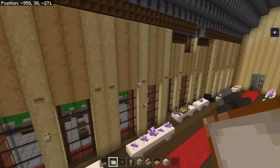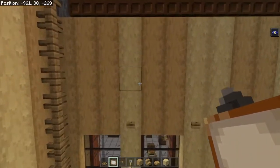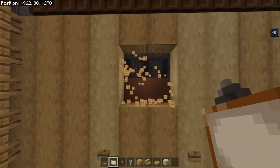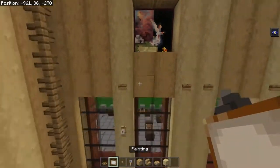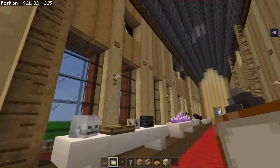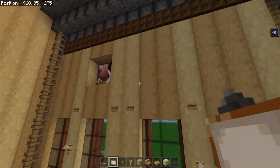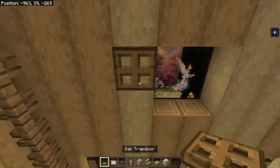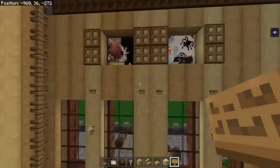Next, I also want to add some paintings on the walls. So I think I'm gonna cut out a 4x4 like that. And if we fill this in, there we go. How does that look? It doesn't look terrible. I think I'm gonna go with it. And then maybe we can put some trapdoors on either side. Yeah, I think it looks good.